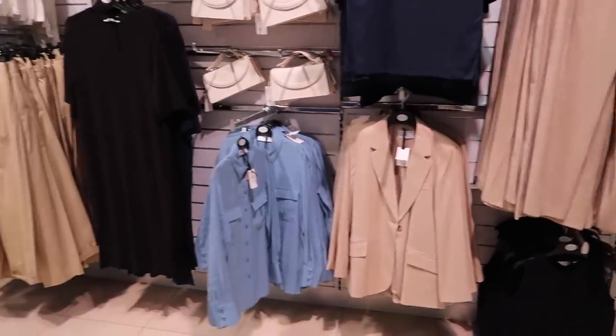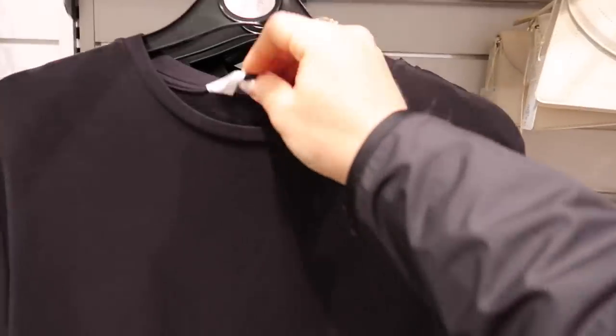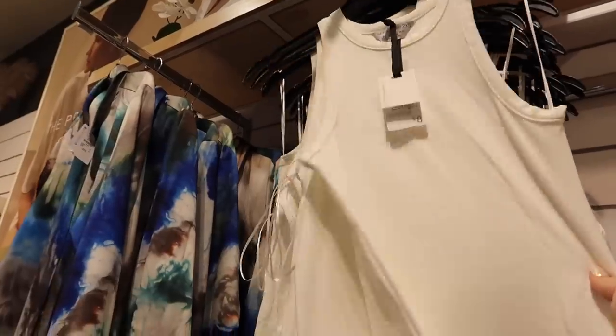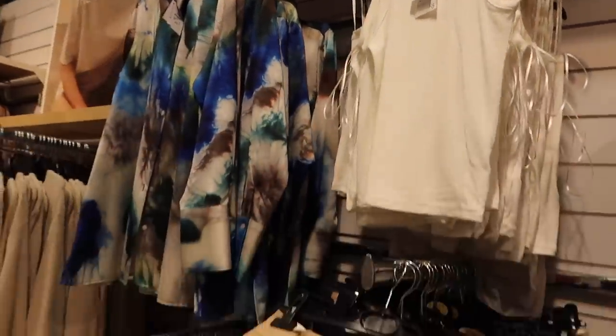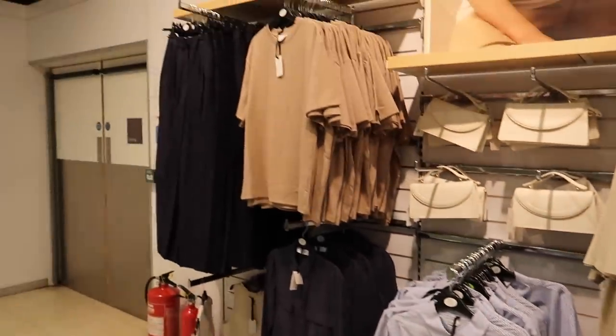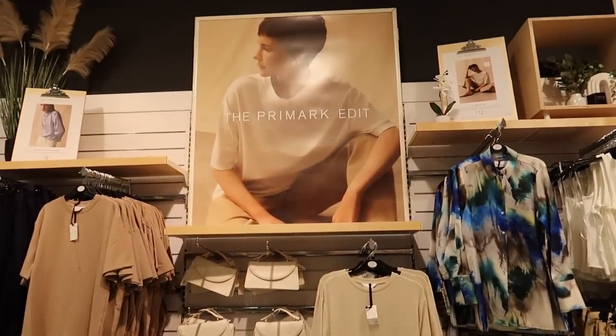We've got the matching blazer. We've got a black shirt dress, which shirt dresses I feel like had a moment, but they certainly have gone now, and this is £20. You've got the nice basic vests at £8, and then you've got another shirt dress over there in the beige. I just really like the aesthetic of this area, but they obviously are a more expensive range.